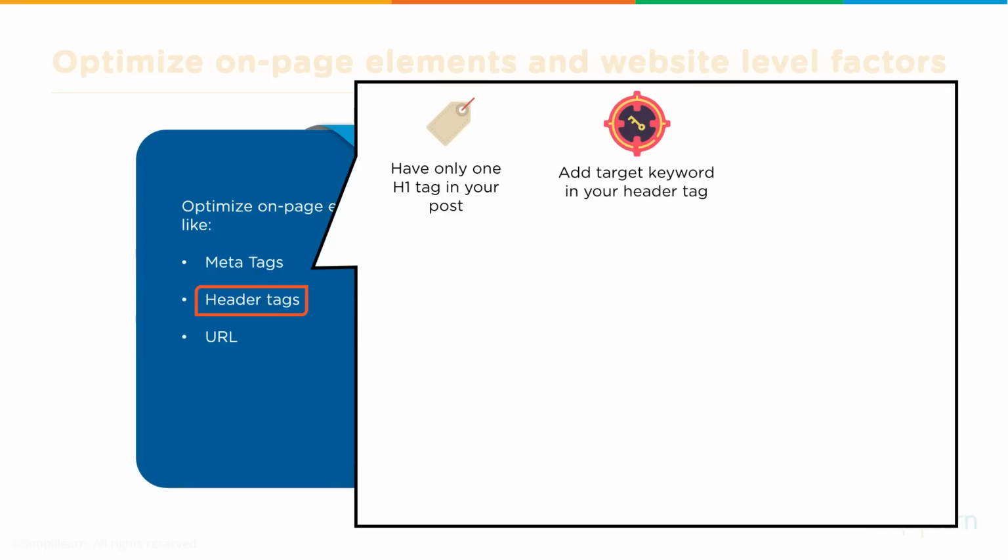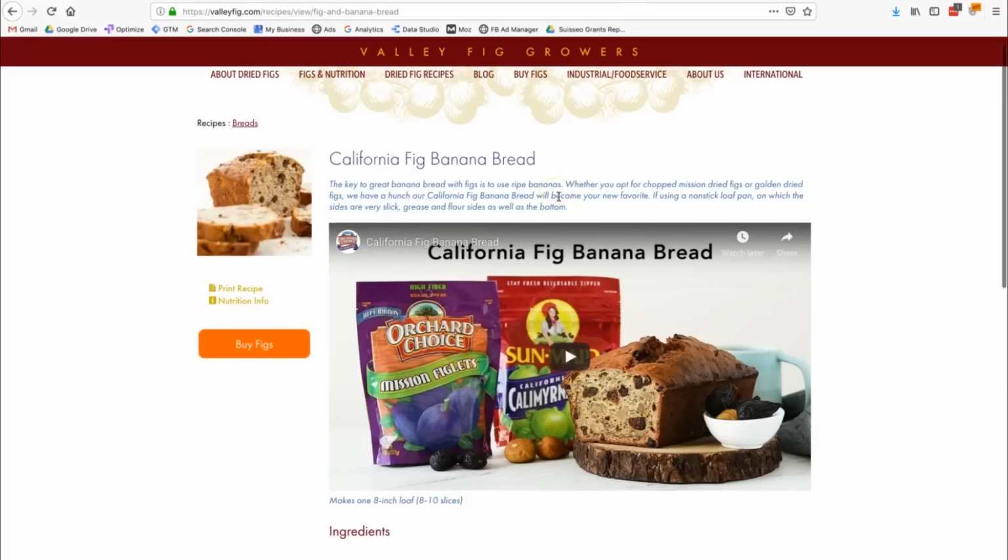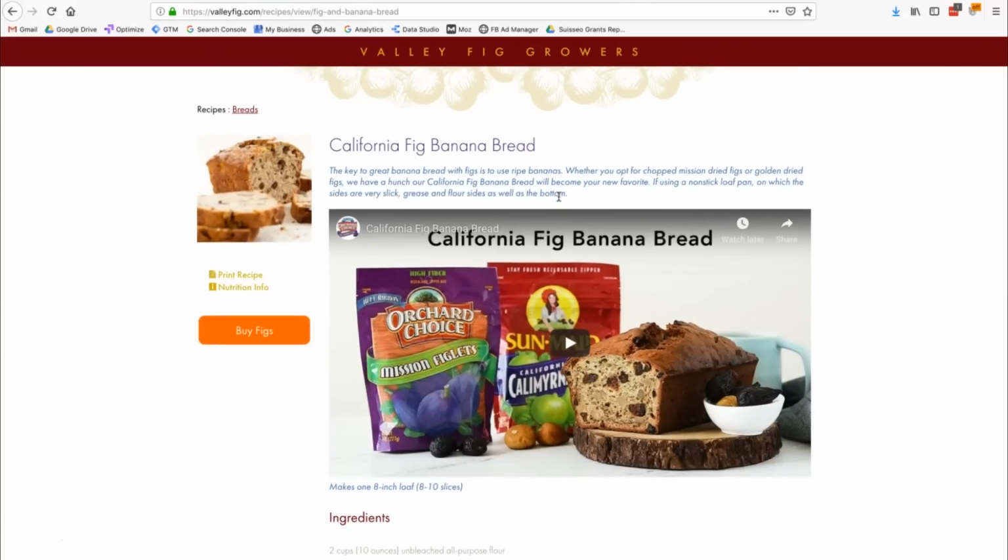Having multiple H tags in your post helps organize the page a lot better. So we want to add that targeted keyword in that tag, and your header tags should be relevant to the content. So if we go back to our example of using dried figs with banana breads, well, the title says California fig banana bread. And remember the last segment when we were talking about high quality content? Well, look no further than including a video into our content. So not only will this video help keep the engagement high, but it breaks up the monotony of the page. And it's from a third-party source, so it adds credibility to the page. So adding a video based on the last segment of high-quality content definitely helps with ranking high on Google search.